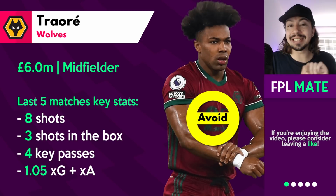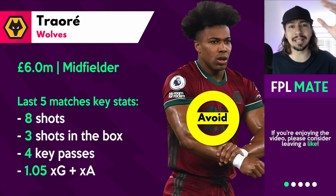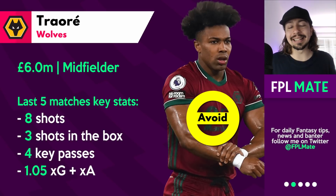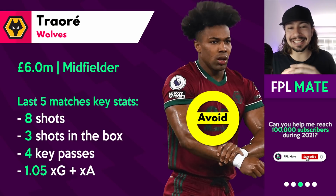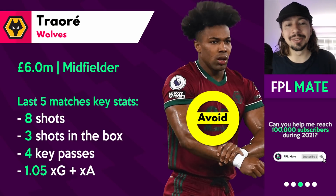4.4 million Fulham legend Harrison Reed has got the same amount of assists as Traoré. And I honestly think the kind of people who are knee-jerking in Traoré would probably be the same kind of people who would knee-jerk in Reed if Reed scored his first goal of the season. So you can say, okay, well, Wolves have some good fixtures.